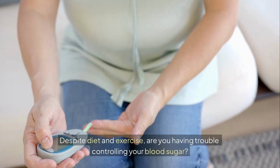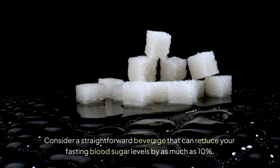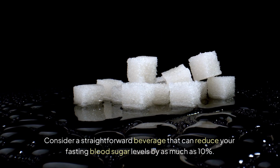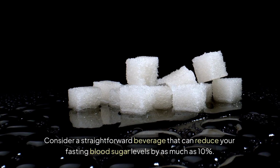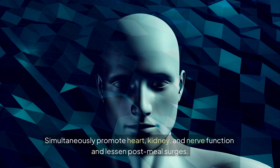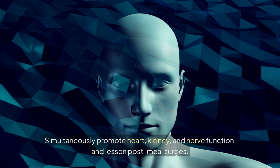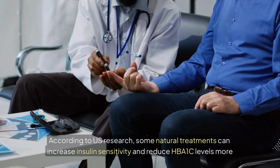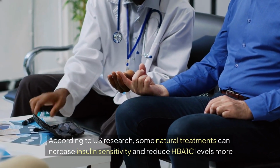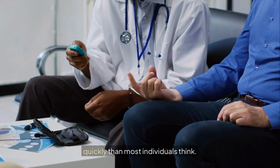Despite diet and exercise, are you having trouble controlling your blood sugar? Consider a straightforward beverage that can reduce your fasting blood sugar levels by as much as 10%. Simultaneously promote heart, kidney, and nerve function and lessen post-meal surges. According to U.S. research, some natural treatments can increase insulin sensitivity and reduce HbA1c levels more quickly than most individuals think.